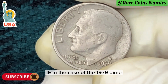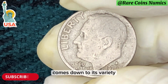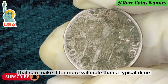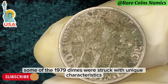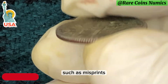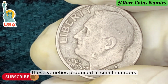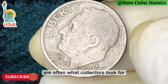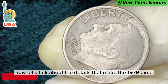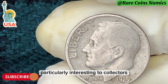In the case of the 1979 dime, the main reason collectors are interested in this particular coin comes down to its variety, errors, and certain details that can make it far more valuable than a typical dime. Some of the 1979 dimes were struck with unique characteristics, such as misprints or unusual features that make them much rarer than the average coin. These varieties, produced in small numbers, are often what collectors look for, and they can make a coin exponentially more valuable. Now, let's talk about the details that make the 1979 dime particularly interesting to collectors.